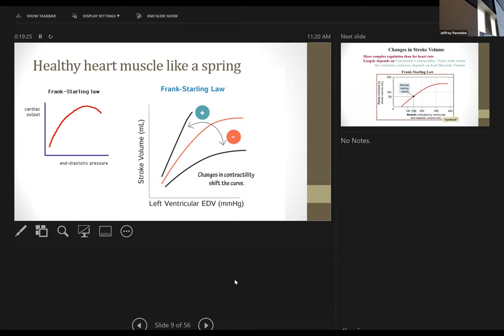So the more blood that returns to the heart, the more stretched it is, and the cardiac muscle is going to contract harder. If you've got really low blood pressure, let's say you bled out and you have very little blood pressure, it's going to contract more weakly. So the amount of stretch of the muscle itself is how strongly it contracts.